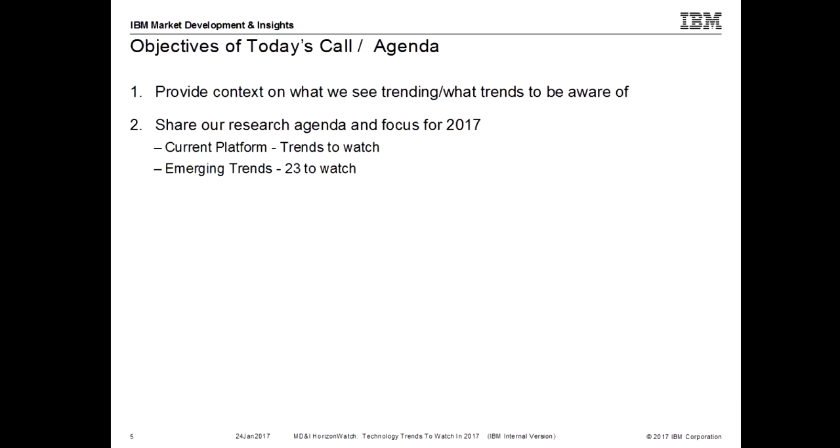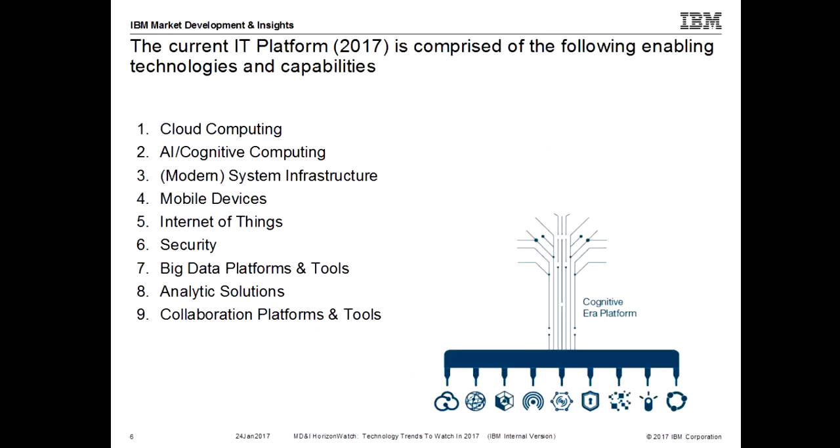But what I want to do here is just give you a feel for what trends we're tracking through this HorizonWatch program. And you'll get a little feel for what I'm interested in personally as well. Then I've got some trends that I'll go a bit deeper into, either on the current platform or emerging trends. And I've tried to pull out a few that are very specific to AI and cognitive computing.